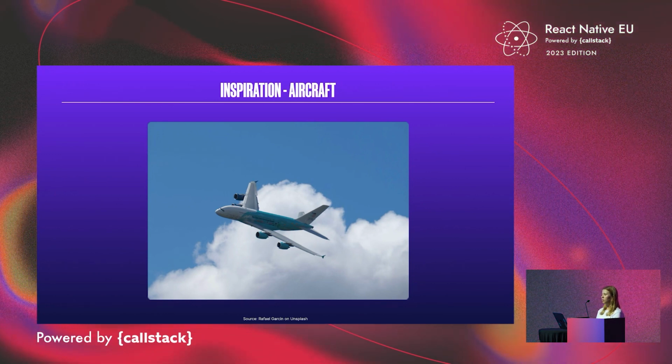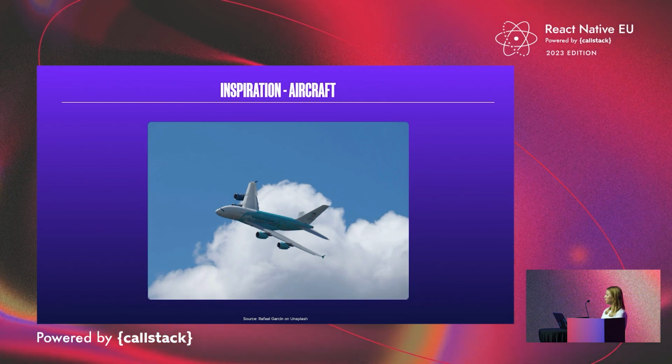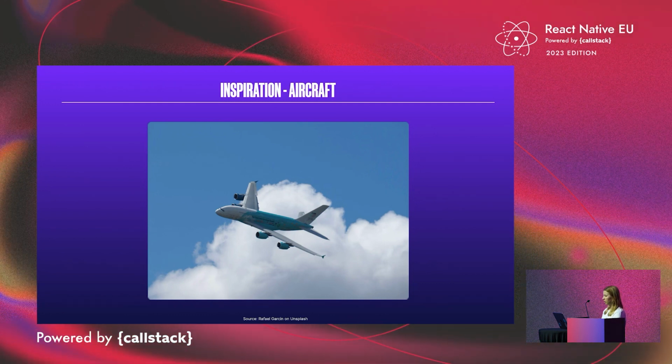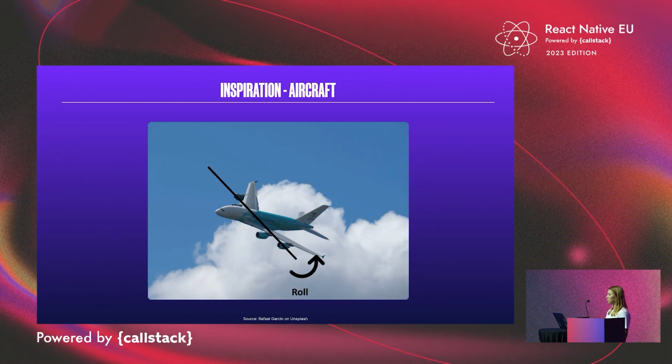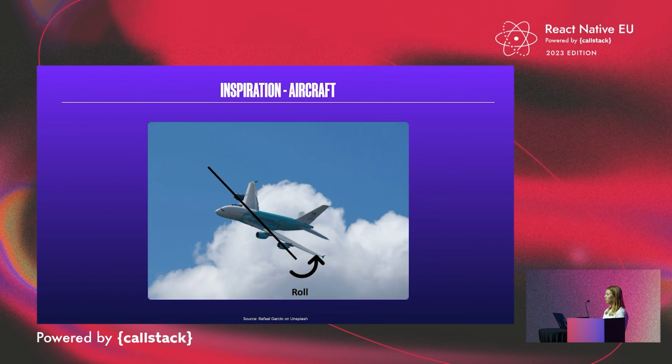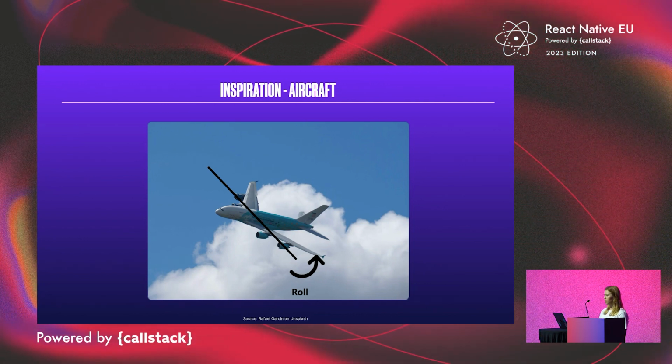I took another inspiration from aircraft. There are three ways of describing the position of a plane in the air. For me, the most important is roll. It describes the angle of inclination from the center of gravity, which is also called bank angle as for motorbikes.